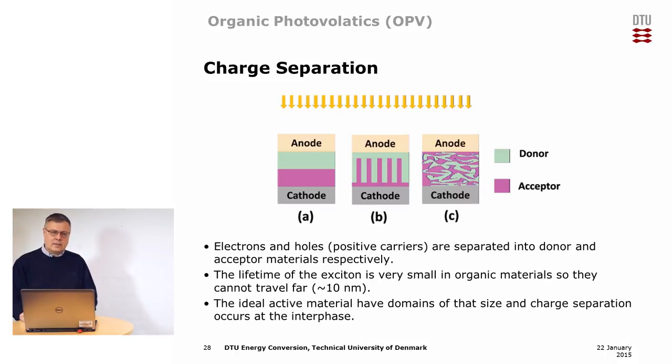The best or ideal case is portrayed here in the middle. If we could somehow engineer the internal structure, so the distance to travel for an exciton was on the order of 10 nanometers or so, that would be the best case. But this is very difficult engineering-wise to do, so we simply rely instead on a self-assembling kind of reaction. So when we mix the ink and dry it out, it will phase separate by itself into domains of an appropriate size. And much of the research goes into actually improving this phase separation into discrete sizes.